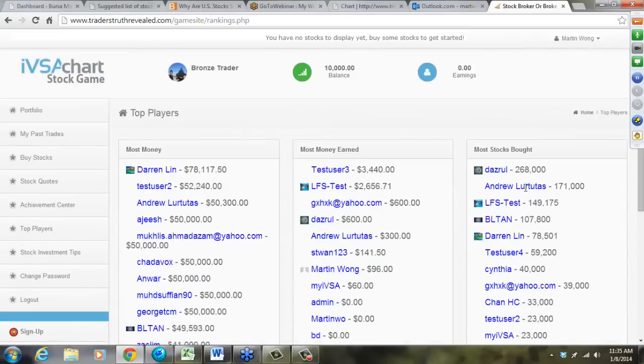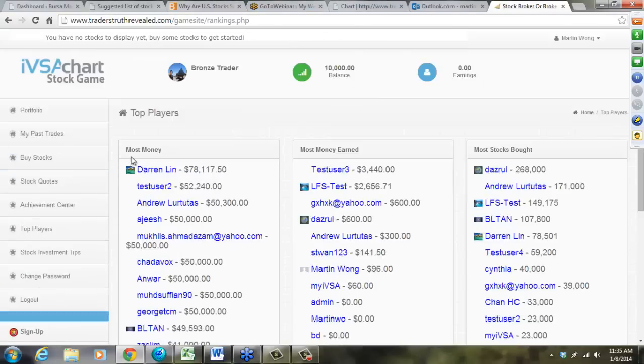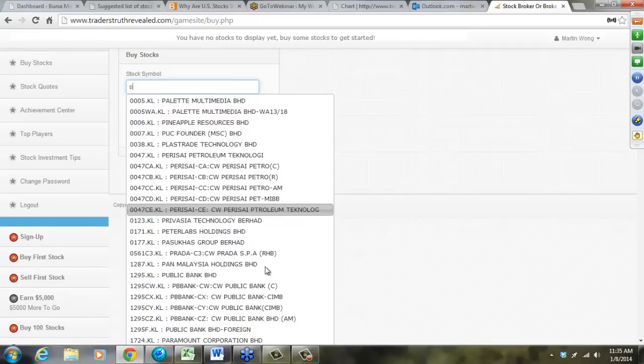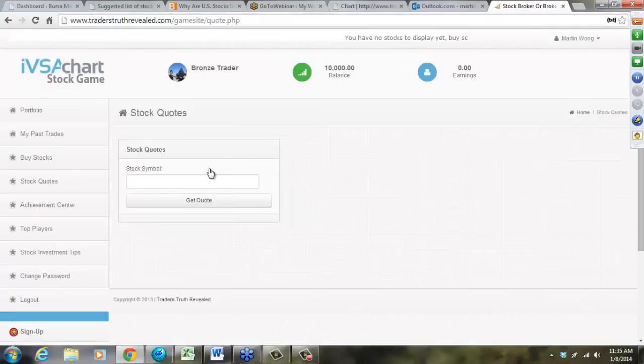So I highly suggest you all log in and play the game. The instruction is actually available on our forum. It's fairly simple. Just go in, you're given 50,000 ringgit. You can buy stocks here, and you can key in, let's say Public Bank, you type in P. So you can look at here, Public Bank, there you go. You can hang on to it and decide how many stocks you want to buy, or you can go to stocks code, which tells you Public Bank, and you get the code.